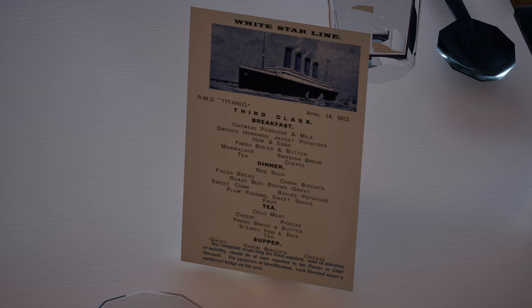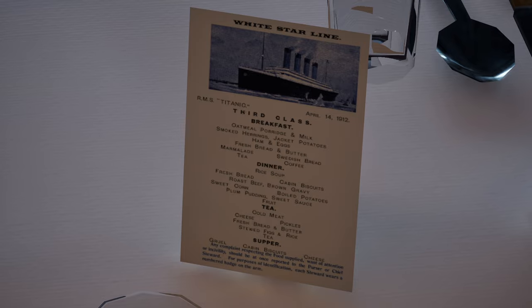Rice soup, fresh bread, cabin biscuits, roast beef, brown gravy, sweet corn, boiled potatoes, plum puddings, sweet sauce and fruit. For tea, you'd have had cold meat, cheese, pickles, fresh bread and butter, stewed figs and rice, and tea. Lots of cups of tea here. And for supper, gruel, cabin biscuits and cheese. Now I'm not entirely sure gruel should be on the menu, but here we are.